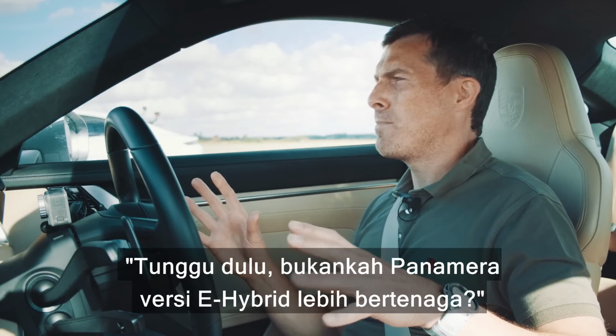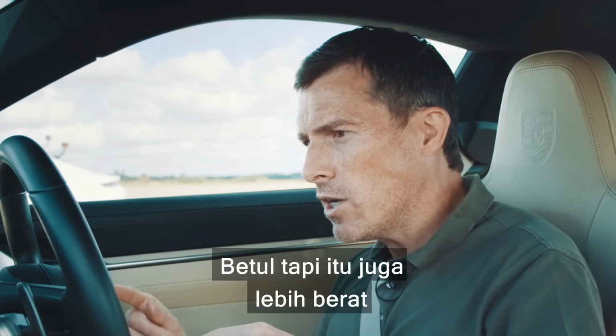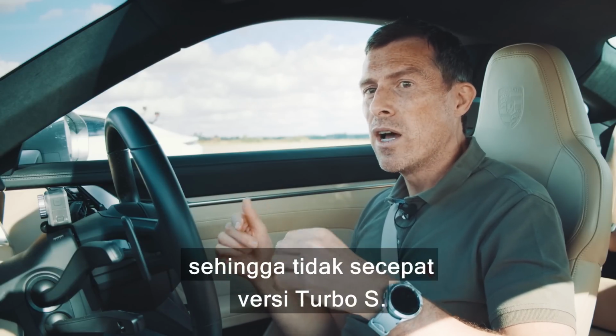Now some of you might be thinking, wait a minute, doesn't the e-hybrid version of the Panamera have more power? Well, yes it does, but it's also heavier and therefore isn't actually quite as quick as the Turbo S.